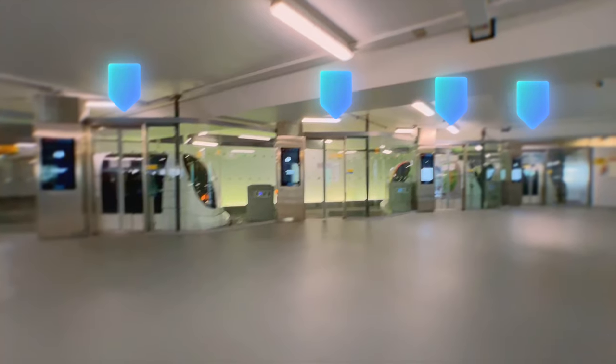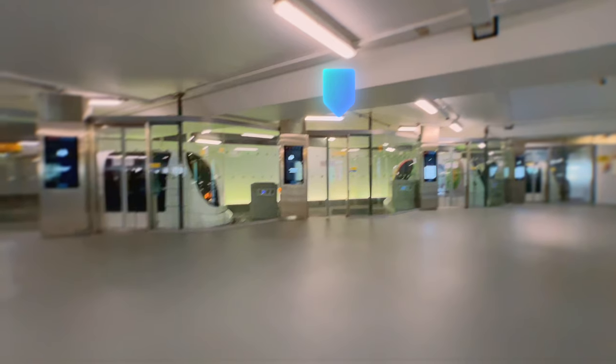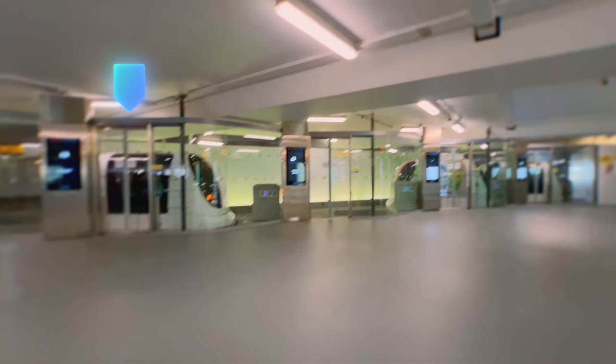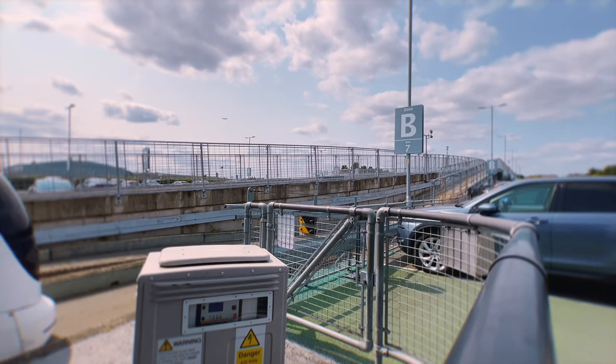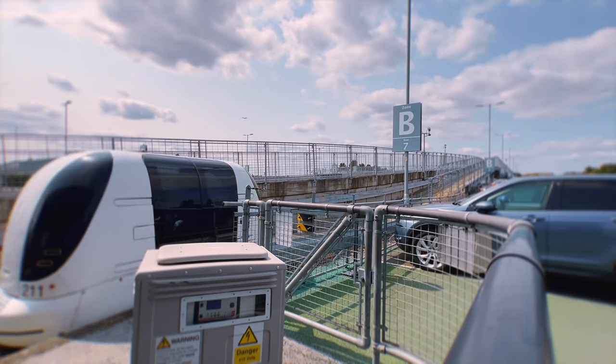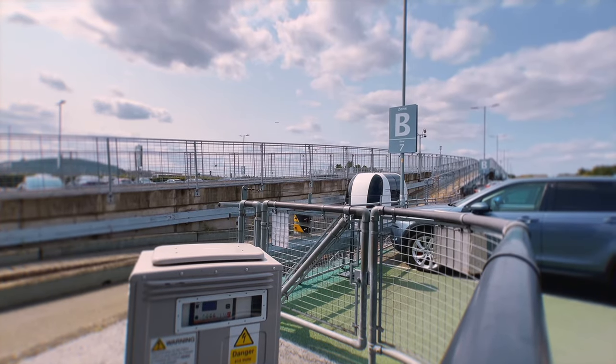If you run into this inconvenience, usually the best bet is to go to an empty platform and request a pod there, or just go to another pod if there is one already available on another platform. Ticket prices come completely free, which is a really nice bonus to the already amazing ride that this offers.